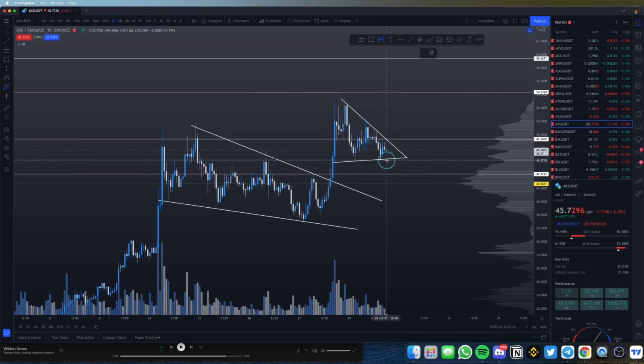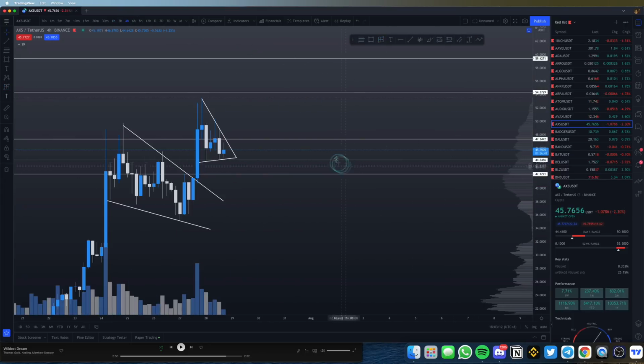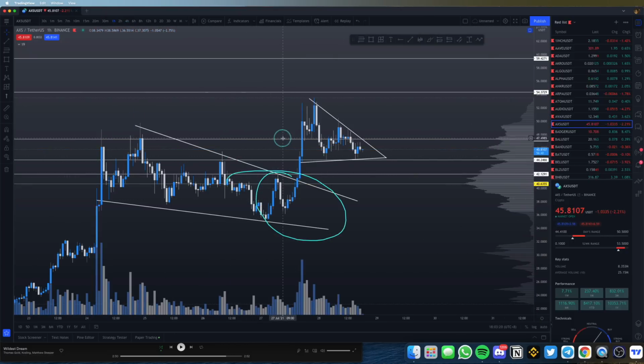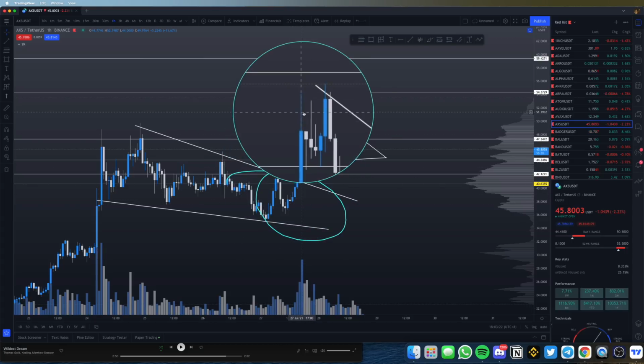Now, granted, to some of you this might not be very exciting. This is only a 4.8% drop. I don't know about you, but I'm happy with whatever kind of gains I'm getting. And the reason why I say that AXS might be coming back to this level is because I want you to take a look at this massive pump here.